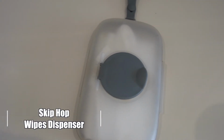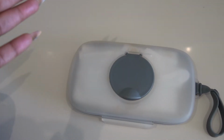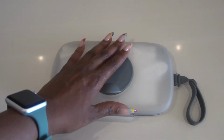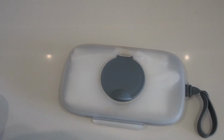Something else I purchased through Amazon was this wipes container. It's usually used for babies and stuff like that, but I find it useful even when working as a makeup artist. It's important to have wipes to be able to wipe your hands constantly, especially in this day and age working with the pandemic.